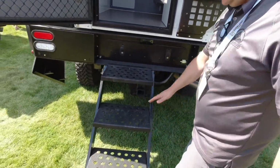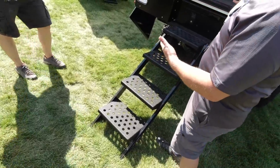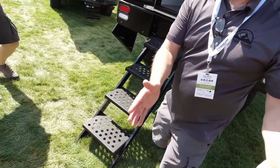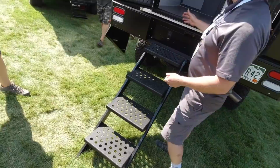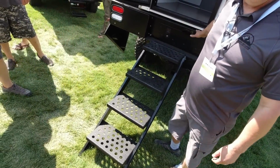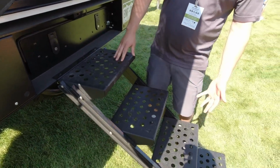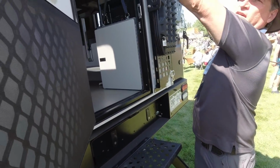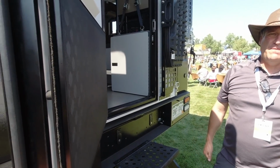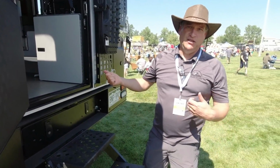So check this out. These are our folding stairs. For 2022 for the Camp X, and these guys don't even know this yet, I've been waiting for you to show up so I can say this. If you're not going with the tray, we're going to have this as an option, and it's going to fold out right behind the door, on the exterior. So when you're traveling, it secures everything too. You can pin it, you can lock it.